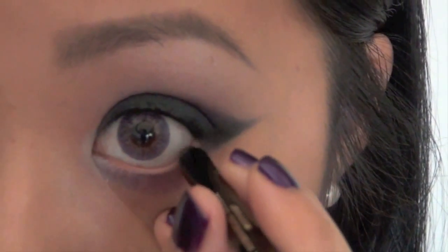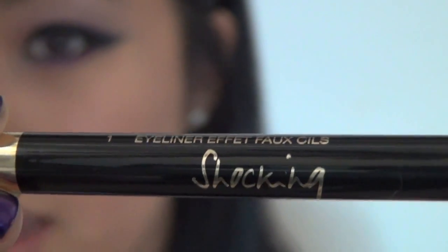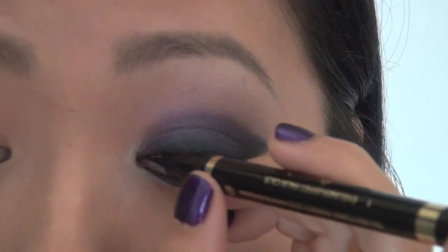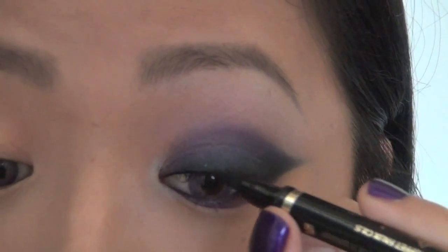I'm also going to gently rim the lower lash line as well. Now I'm going to use the new Shocking eyeliner from YSL. This is their new felt tip. And I'm just going to gently rim the lash line.